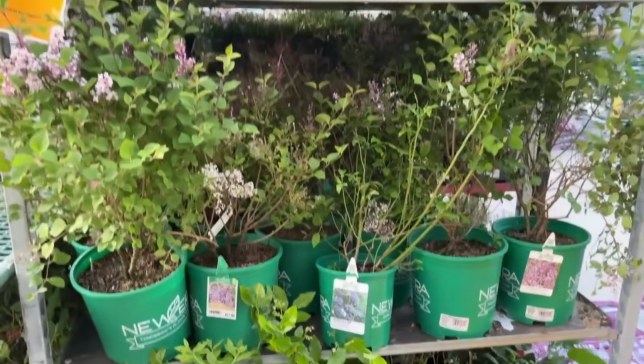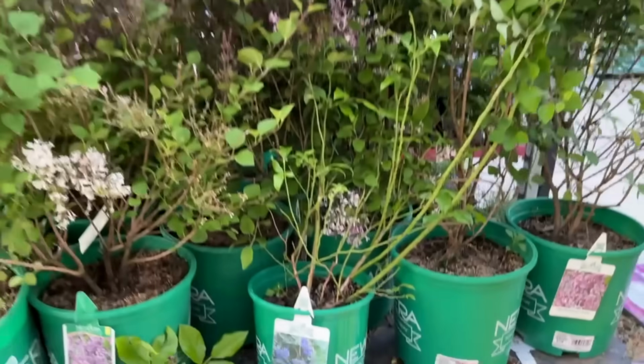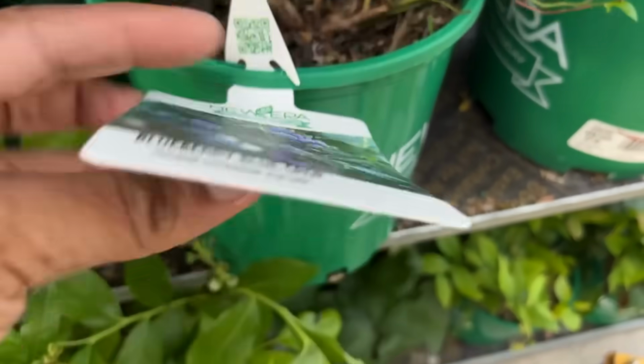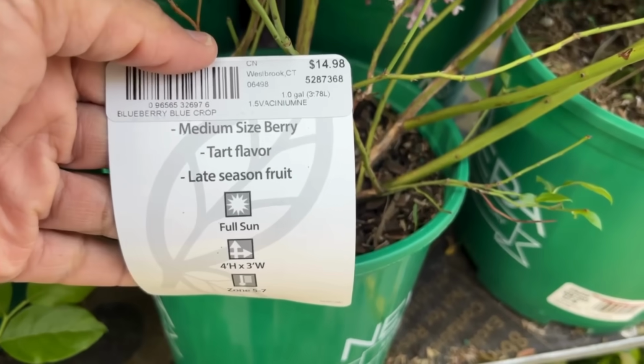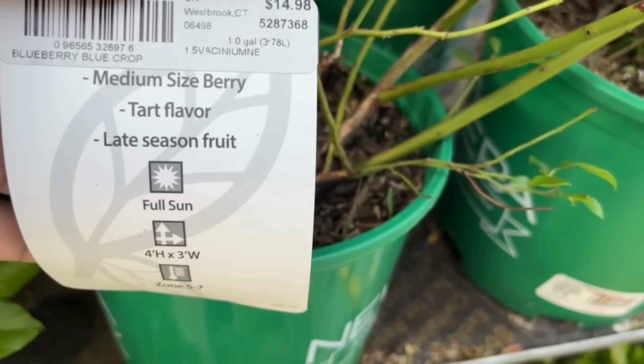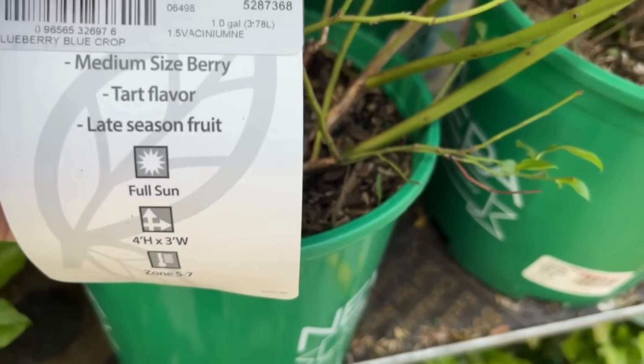Alrighty, so here we have blueberries. They have all different types of blueberries, friends. So this would only be, I think, $7, because it's not quite $15. But yes, friends, check out and see if you want a blueberry in your garden. They have a lot here on clearance, and they bloom at different times.